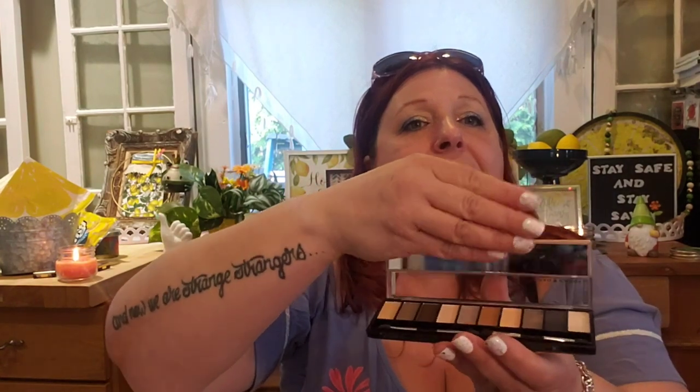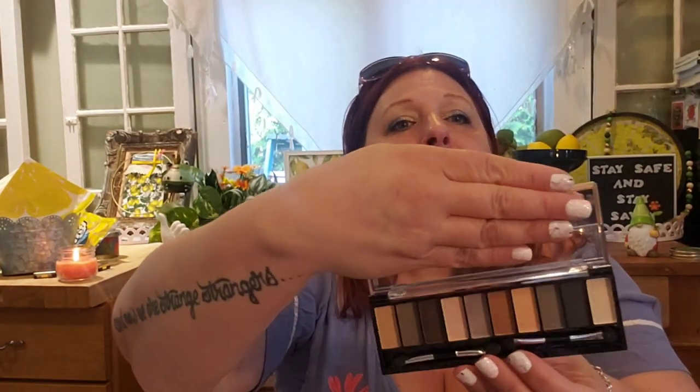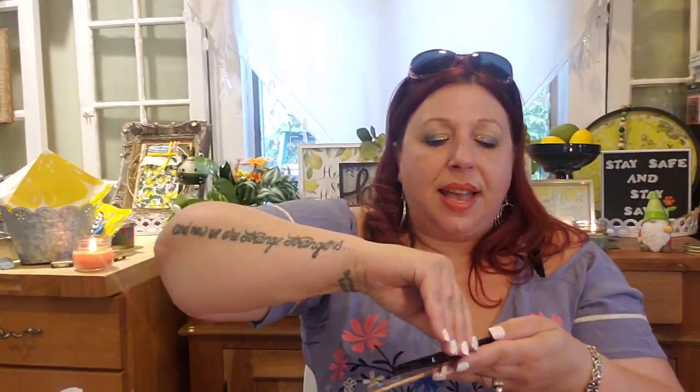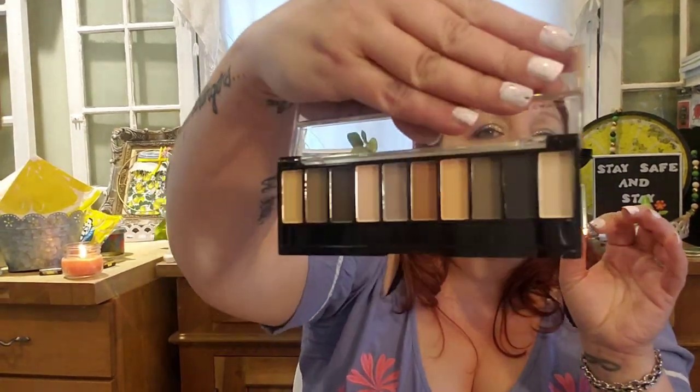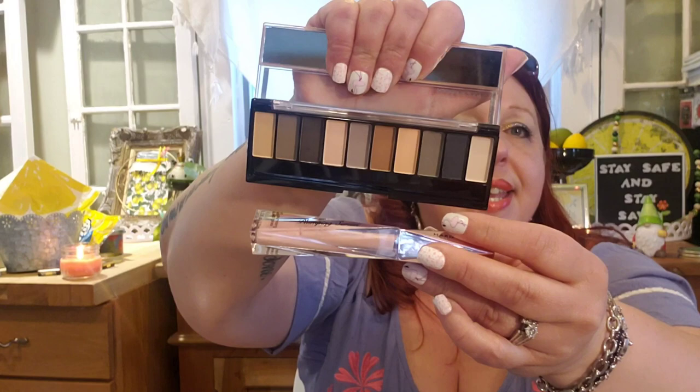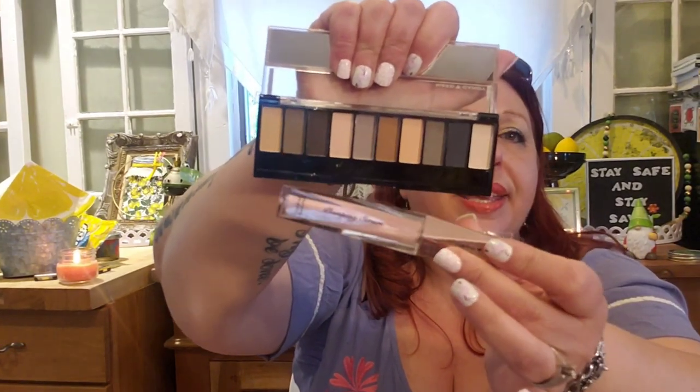Now it does have the mirror right there, and there are the colors, and it's called Birthday Suit. And it does come with these eyeshadow Q-tips, but I don't use those. And first of all, this palette is gorgeous. Look at that. That right there, if you're lucky enough to find these, is an absolutely stunning gift for a teenager, just a classic, beautiful, everyday makeup look.